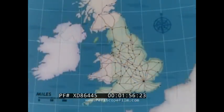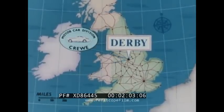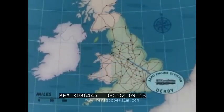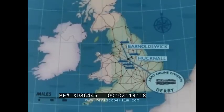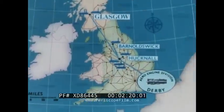The town of Derby, in the centre of England, is the administrative headquarters of the company's three divisions: motor car, oil engine, and aero engine. The Aero Engine division has numerous factories at Derby, Hucknall, Barnoldswick, and in the Glasgow area at Hillington and East Kilbride, all engaged in aero engine production.